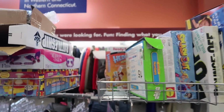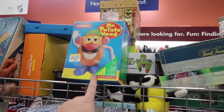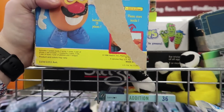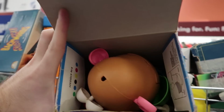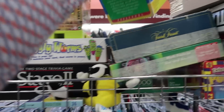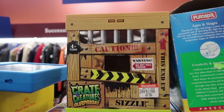Let's see what else we got over here. Don't see anything else sealed. There is a vintage Mr. Potato Head. He looks vintage. 1996. Box is super damaged. He's in there. He's got some brown gunk all over him. We're gonna leave him behind. That's gross. What do we have here? A little dragon and nothing in there. Okay, empty. All right, not bad.